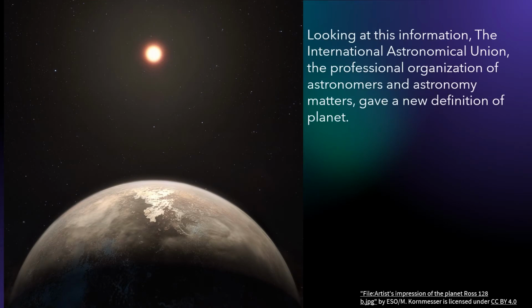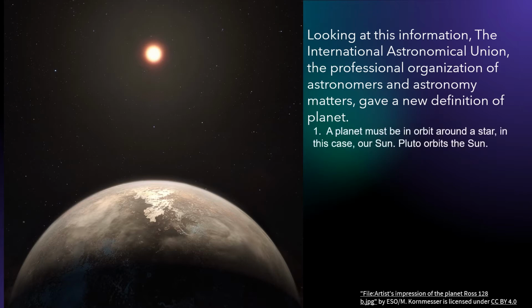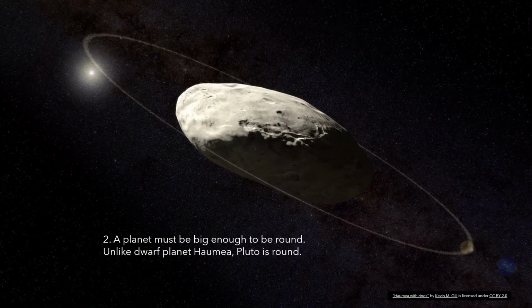Looking at this information, the International Astronomical Union, the professional organization of astronomers and astronomy matters, gave a new definition of planet. A planet must be in orbit around a star, in this case, our Sun. A planet must be big enough to be round, unlike dwarf planet Haumea, seen here. Pluto is round.